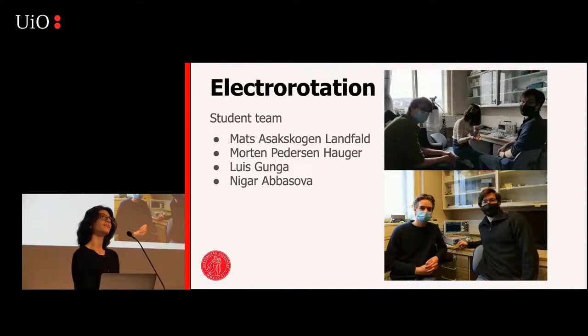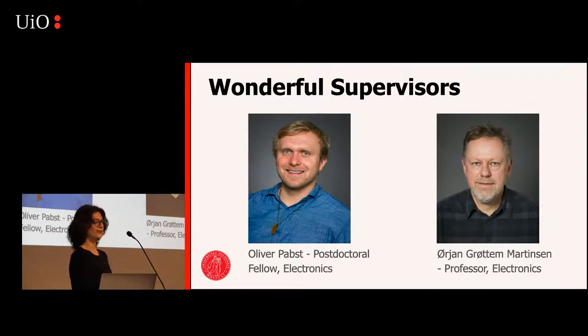Our project is a little bit special because it combines three disciplines that you wouldn't really think of combining together, which include electronics, cell biology, and physics. What we do is very interesting, but we wouldn't be able to do it without our wonderful supervisors, one of which is Oliver, who is a postdoc at the electronics department at the physics building, and Ariane Martinsen, who is also a professor at the same department. They both helped us a lot to understand the theory behind our project and also to put things together, because none of us have any knowledge about electronics. We've never worked with it before, but we were able to learn a lot this spring semester.